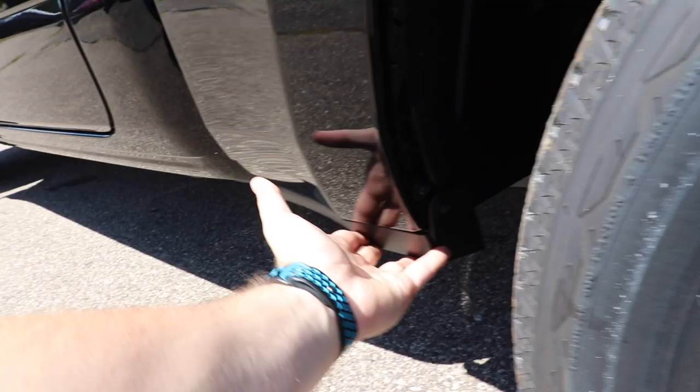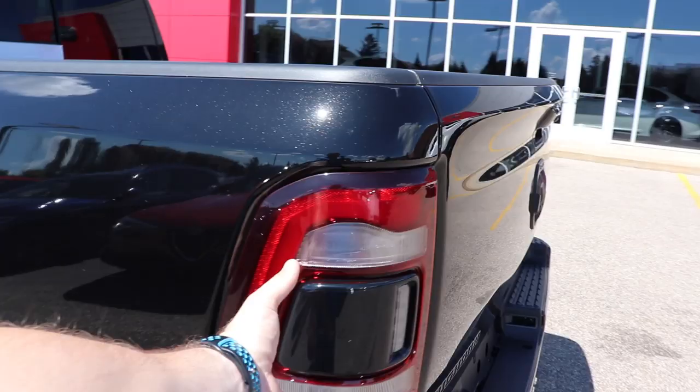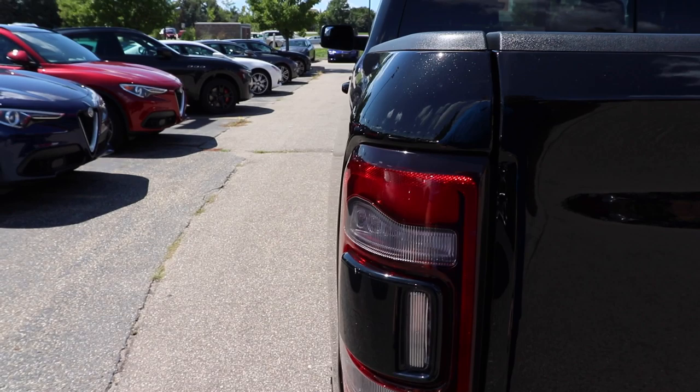Really nice black metallic flake. Capless fuel fill port. Again, there's the plastic right here to protect against rock chips. Here are the LED tail lights with blind spot monitor right here. And because this is the night edition, it is the smoked black version.